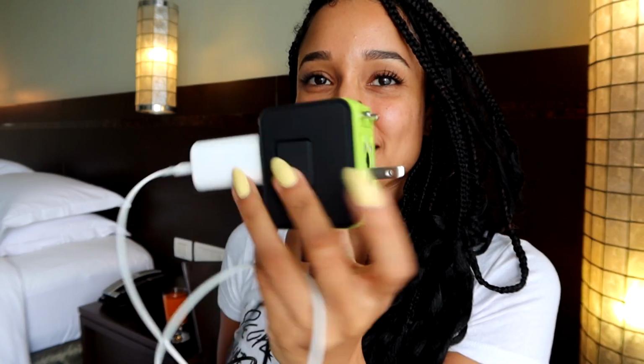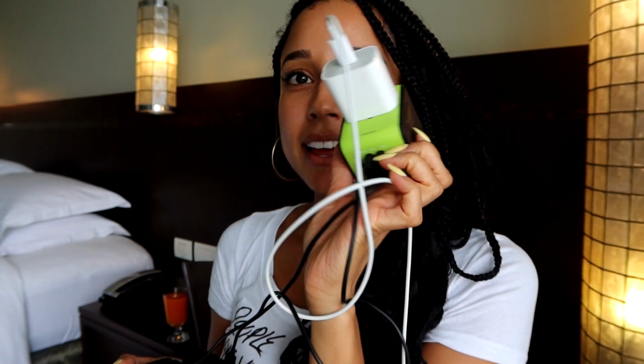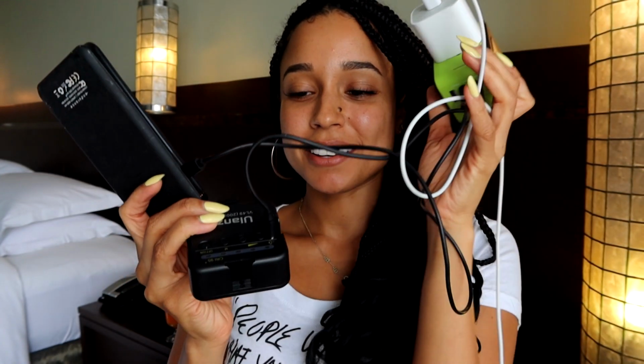This is super helpful, this charging block. Depending on the country you're in, they have different outlets. And so this allows you to use whatever outlet you need. And it has multiple ones. So you can do your plugs, you can do your USBs. And you see I have my camera light, my external charger, my phone charger. And it's all just plugged in so you can charge everything at night and in the morning be ready to go. So you gotta bring one of these things.